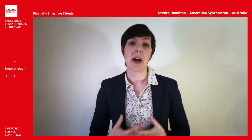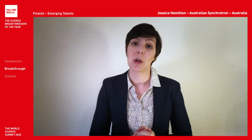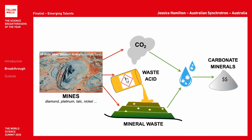In my PhD, I demonstrated a low-cost process to put this idea into practice and to break the wall of recycling CO2 in mining. So, how does it work? Well, first we target mines that have rocks rich in magnesium and calcium. If we irrigate their mineral wastes with acid, the minerals dissolve and we get water rich in magnesium and calcium. When that reacts with CO2, it forms carbonate minerals. Now, carbonates are environmentally safe, and they're used in industries from construction to pharmaceuticals.